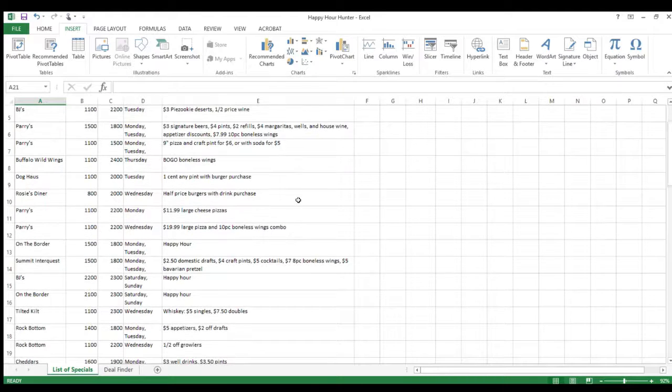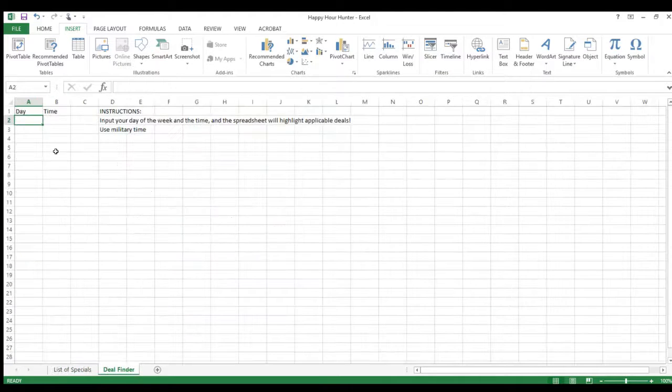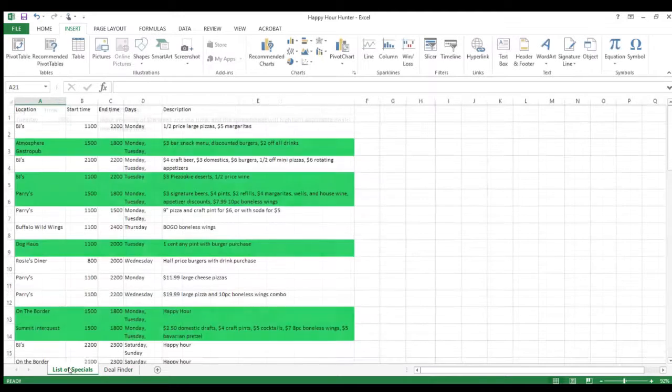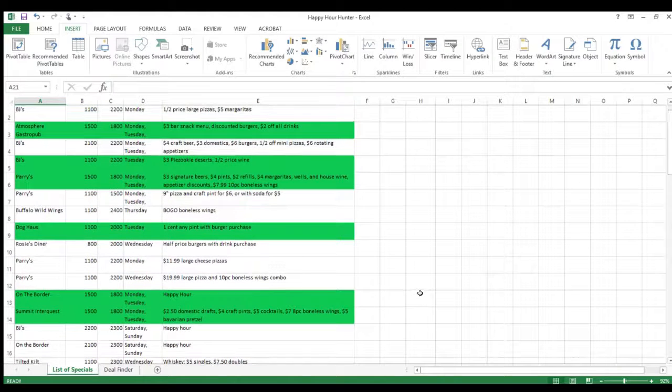Of course, on this sheet there's just a list of happy hour specials, but if we go to this tab, put in what day, for example, we're looking to eat on, what time we're looking, in military time of course, and then go back to our list, you'll see that the Excel sheet automatically highlights applicable deals. Makes it easier than searching through everything, and of course it can be updated with new deals as you find more. These are some of our favorites.